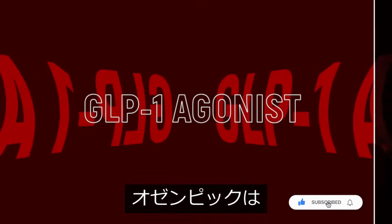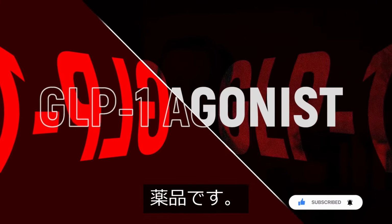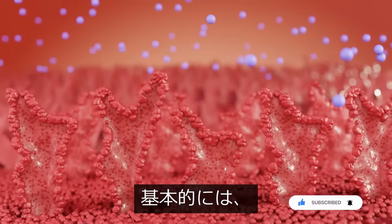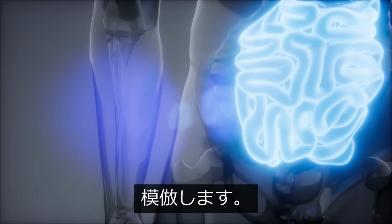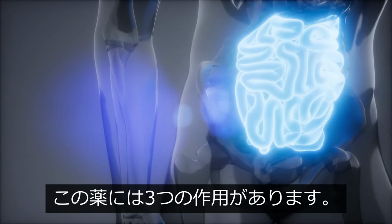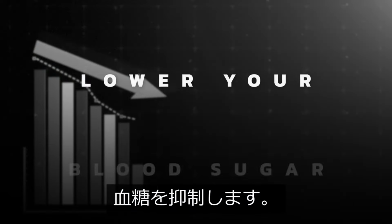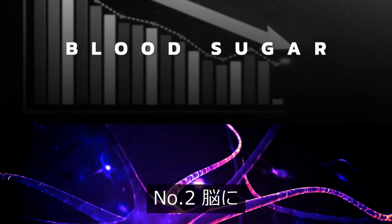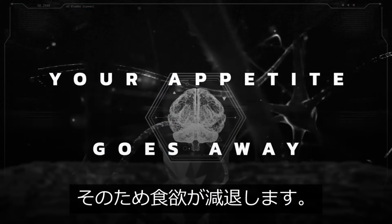So Ozempic is something called a GLP-1 agonist. Now, what does that mean? Basically, it mimics a certain hormone in your small intestine that does like three things. It increases insulin, which is automatically going to lower your blood sugar. Number two, it's going to tell your brain you are totally full. So your appetite goes away.